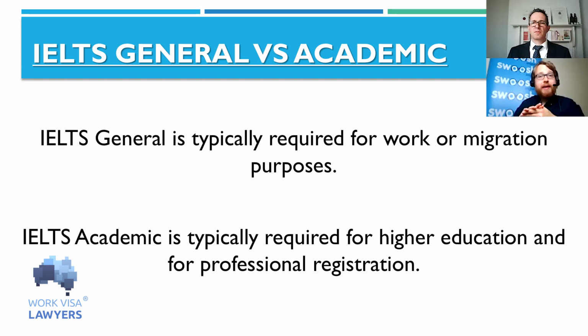However, IELTS Academic is typically required for higher education and for professional registration. So if you want to study at a college or university in Australia, the college or university will often require an IELTS Academic passing score of 7 or above. And also if you're looking for professional registration, as a healthcare professional, maybe as a lawyer or an accountant of some sort, then they will also ask for IELTS Academic.